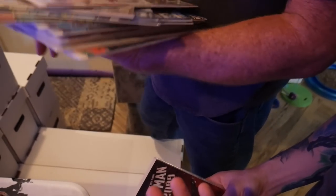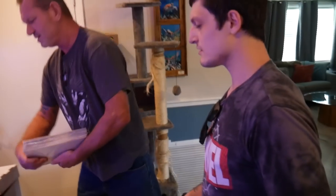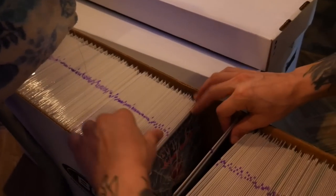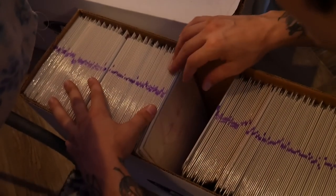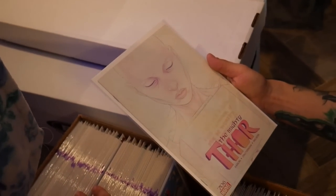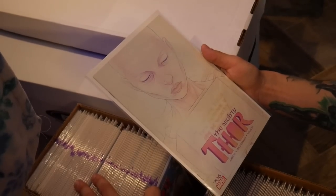You have the Crisis set in here. And there's number ones, everything. You got the Alex Ross Immortal Hulk covers in here. Art Germ, 705 variant. Oh, and you got this one, too. Isn't this like a key issue a little bit? Yep, I think it's where she dies in that one.